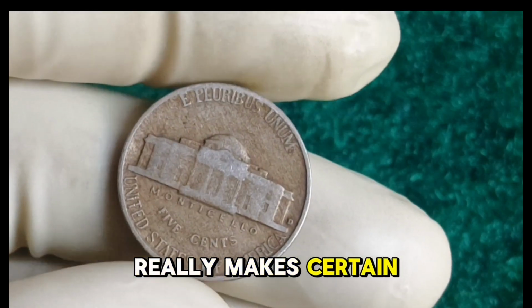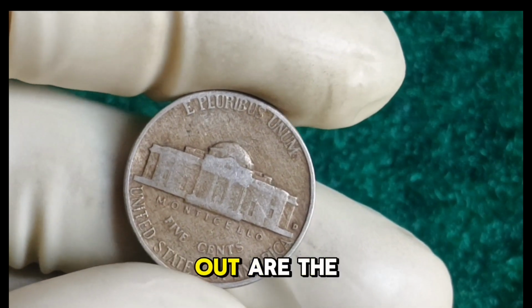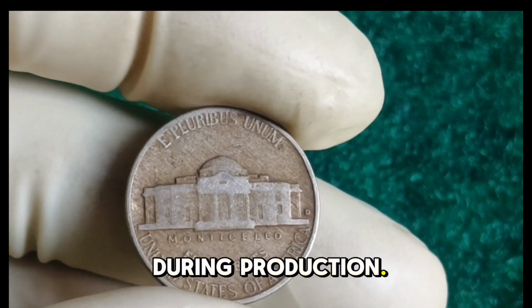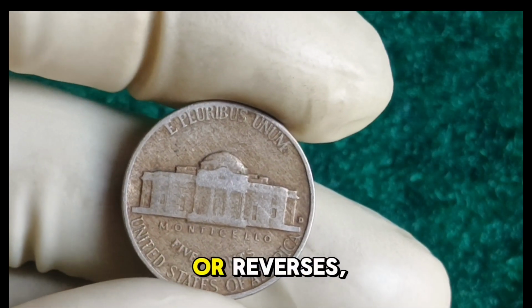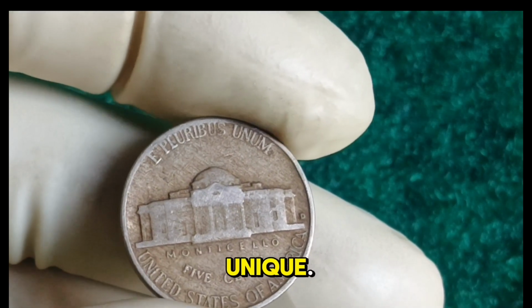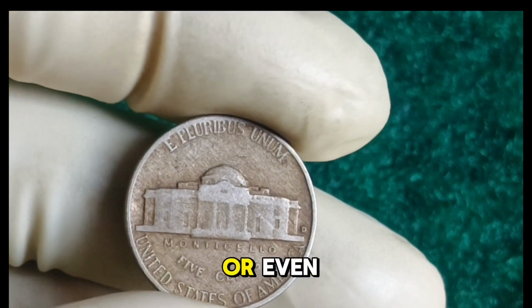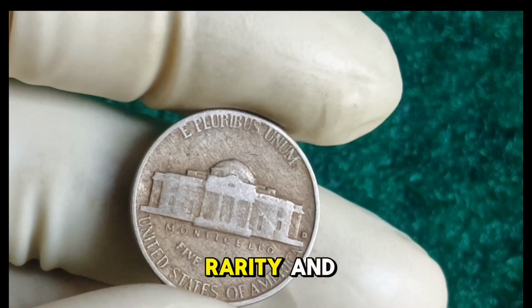What really makes certain 1953 Jefferson nickels stand out are the varieties and mint errors that occurred during production. Some coins show double die obverses or reverses, repunched mint marks, or striking anomalies that make them unique. These varieties can turn an ordinary nickel into a piece worth hundreds or even thousands depending on rarity and demand.